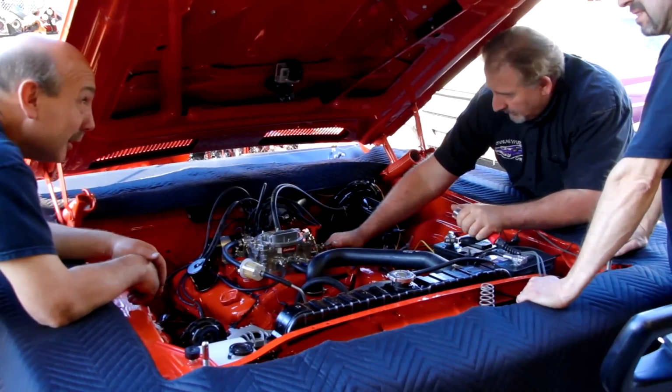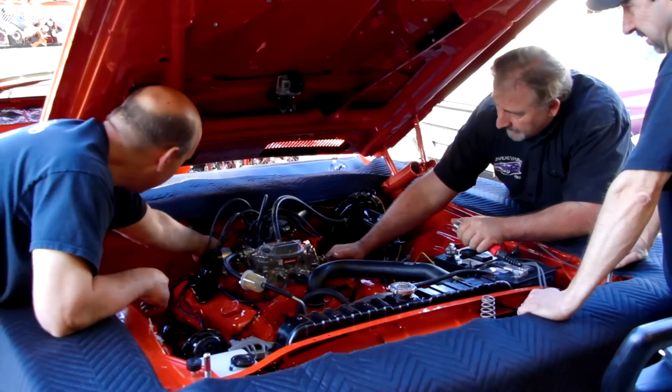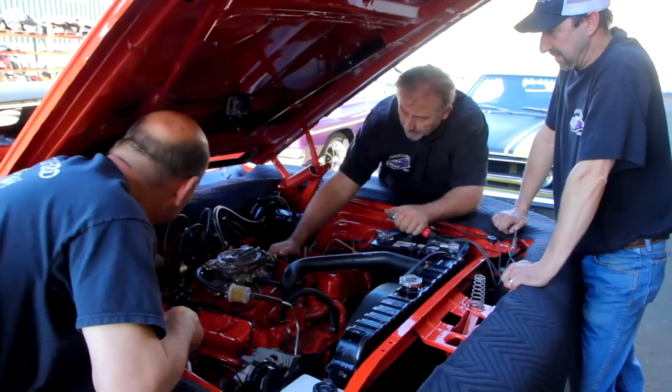That's the way it's supposed to run. Give me just a hair more timing. Up ahead? Yep. Yep.